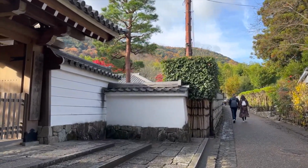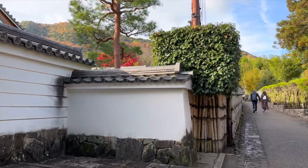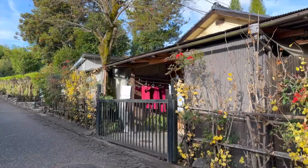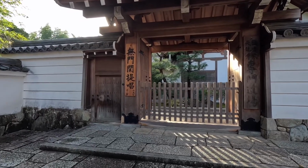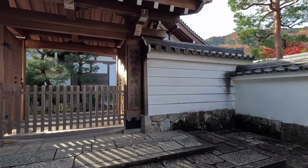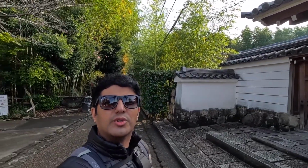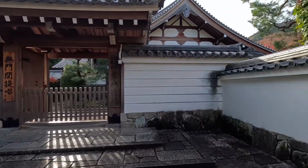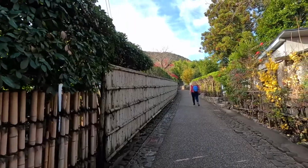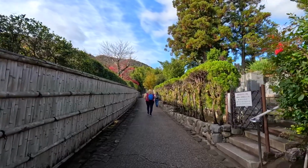And here off to the left, you see a bunch of nice small homes. I had to switch my camera to GoPro. I was using my iPhone in that dark area just behind me, because my GoPro camera doesn't do well in the dark, in low light situations. So now I'm good with the GoPro because there is enough sunlight. I hope the footage will come out clear.